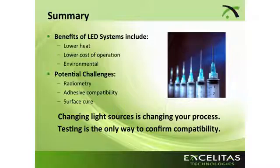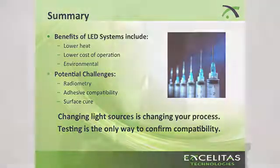Some of the challenges that you need to be aware of if you are looking at this transition, though, is things like making sure you have the proper radiometry. The adhesive compatibility must be taken into account, the differences between the lamps and the LED systems, and surface cure. Surface cure, again, may be an issue if you're switching from a lamp system to an LED. So always keep in mind when you're changing the lamp source, you really are changing your curing process. And so the only way you can be sure that you can maintain a repeatable curing process is to do the testing and ensure that you are able to get that process repeatable and controlled.